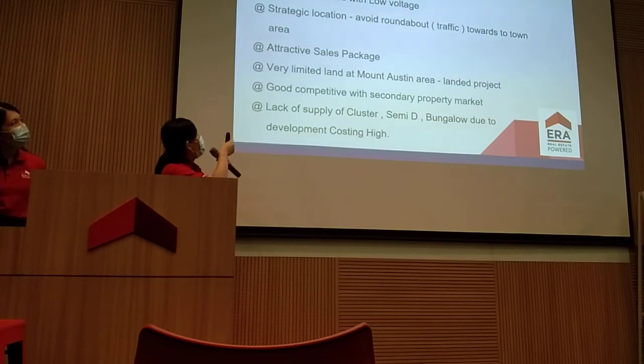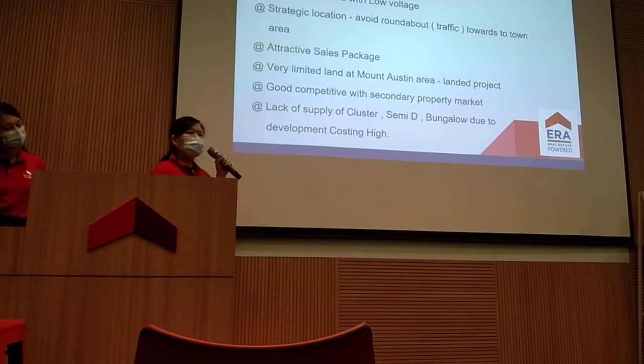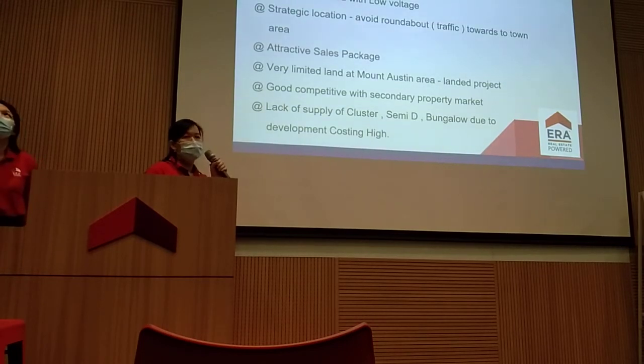Okay, and very limited land in the Mount Austin area. You can see Havana and all those developers build maybe high rise. Very limited, because the land they bought is very expensive. So that's why you can ask why you want to buy the land: because the land is limited.